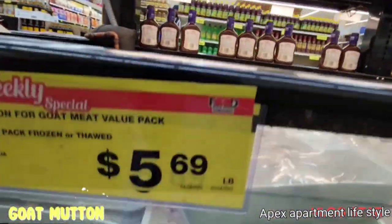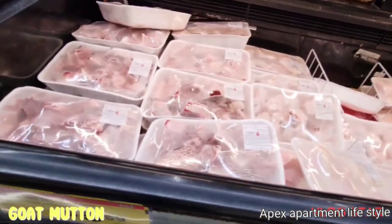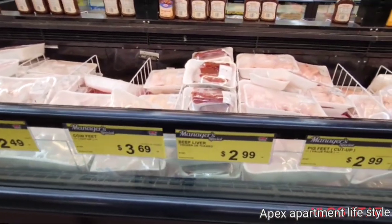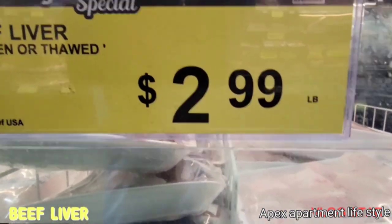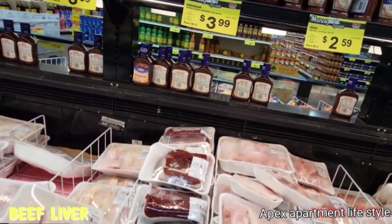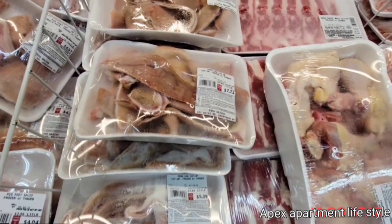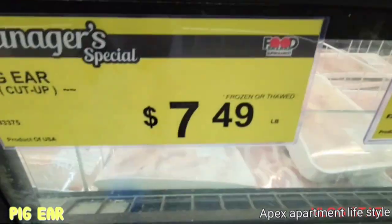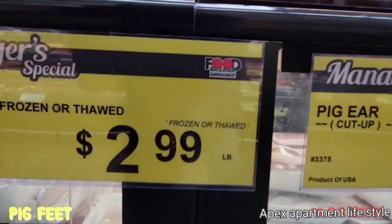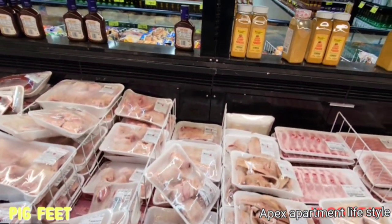Right? And over here you've got the goat meat, the mutton. So if you wanna buy mutton, see the goat meat? These are the mutton. And if you want to buy liver, that's the beef liver. A lot of people like pork and they eat pig meat. This is the pig ears. They sell the pig ears also, and pig trotters, like the pig foot. These are the pig feet that they sell.